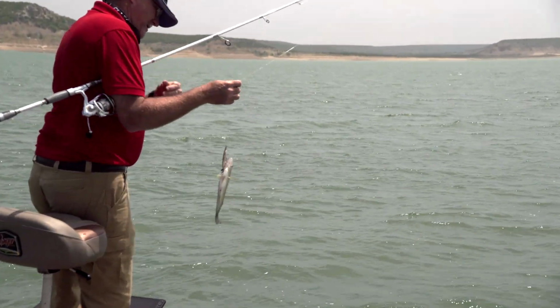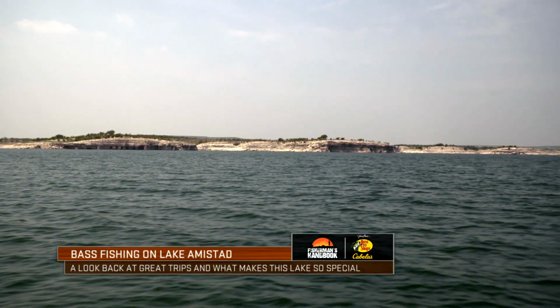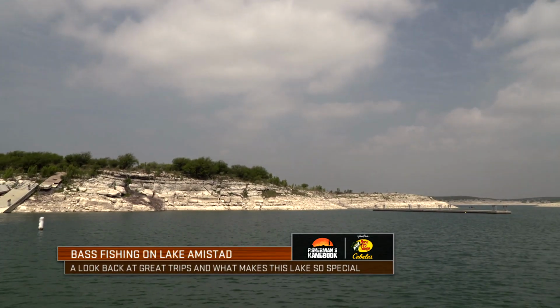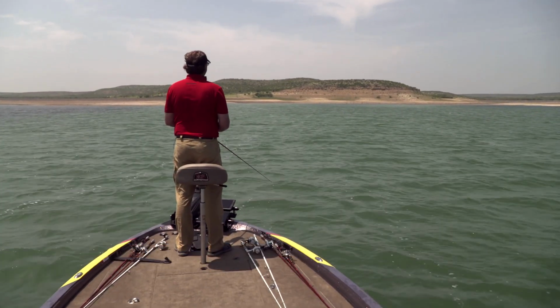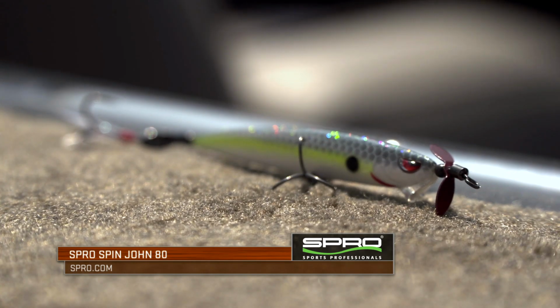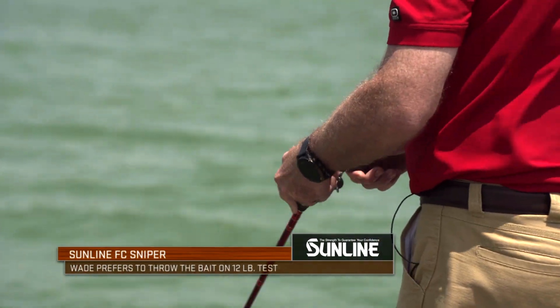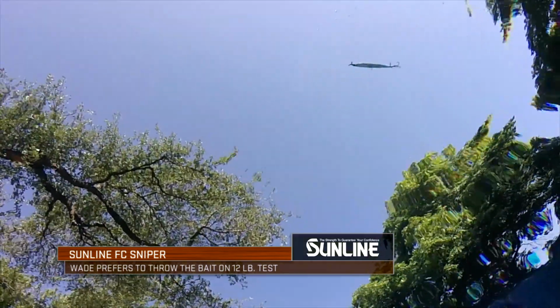Another trip I did over here on falling water in the lake was not necessarily fishing the best at that time. People were trying to figure out what was going on. We were actually throwing the SPRO Spin John here. This little booger is a sneaky little bait that a lot of guys throw for smallmouth up north. Amistad's really a clear water lake, and you can throw this on 6 to 12 pound test line, preferably fluorocarbon, because that's going to sink and help this bait go down. As it goes down, it's got a rocking motion.